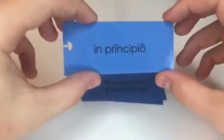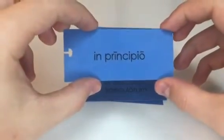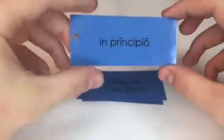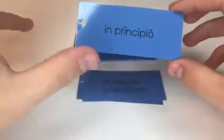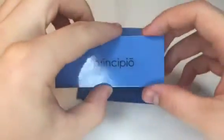Then we have in principio. You may have memorized this one if you did Foundations in Classical Conversations, but you could also remember it by thinking that if you think of principal, like the principal of a school, for instance, then that's kind of like the head of everything, the beginning of all what happens in the school. So in principio means in the beginning.